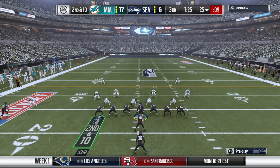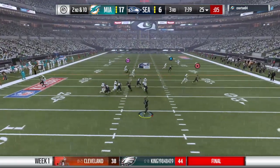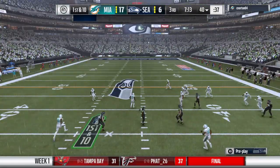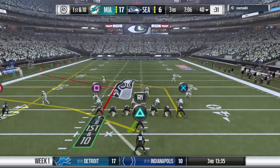Possible run anticipation here as the D-line sandwiches together. On second down, here's Wilson. It's caught outright by Graham. And down he goes, but he takes it up to the 40. 15 yards through the air and a first down. They're going to hurry back to the line now.